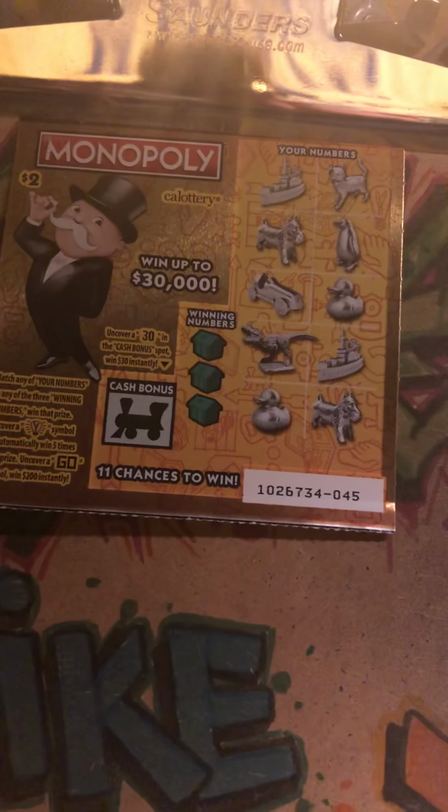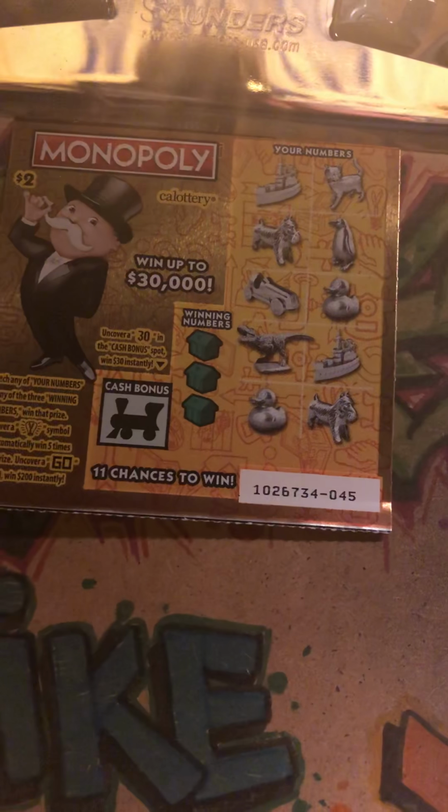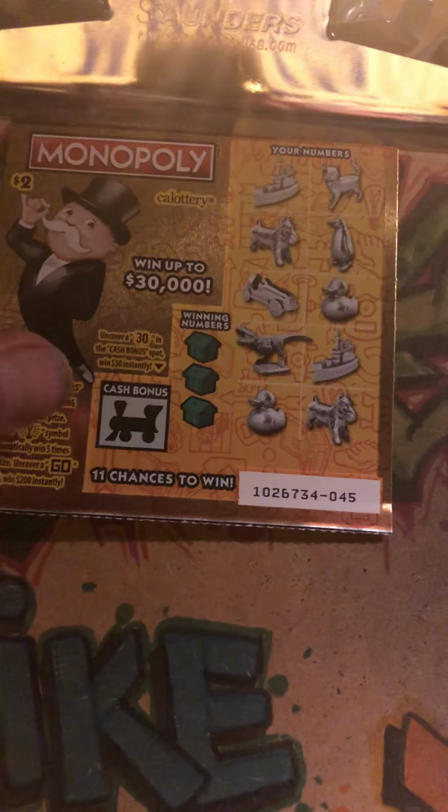So Patty is up at $42.10, and I'm at $35. So I'm down by $7. So hopefully I get it big and see how it goes from there.